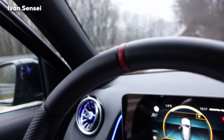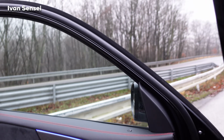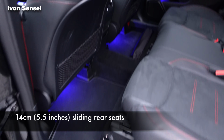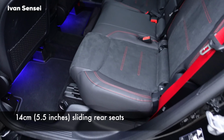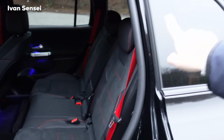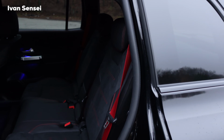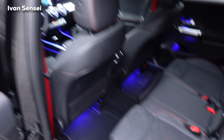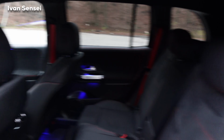So now I want to show you actually the rear seats. Okay, so now the rear seats. So guys, you can move this bench forwards and backwards and have therefore more legroom or less legroom, and more boot space or less luggage space. So here are the rear seats, ton of space, and I will sit behind myself.